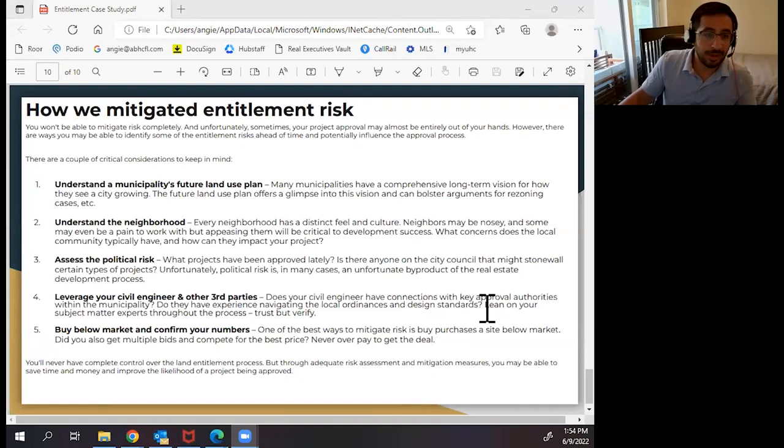All right. So lastly, just how we mitigated entitlement risk throughout the entire process. These are the five main key points that we noticed. Basically, understanding the municipality's future land use, like you and Andrew were talking about before. What is the long-term plan for the city? What do they want as the city grows, right? Looking nearby, seeing what other buildings are going up, and making sure that we find the highest and best use for the land. It's a silly example, but you're not going to put a 99-cent store in Beverly Hills, right? You want to find the best thing for the land.